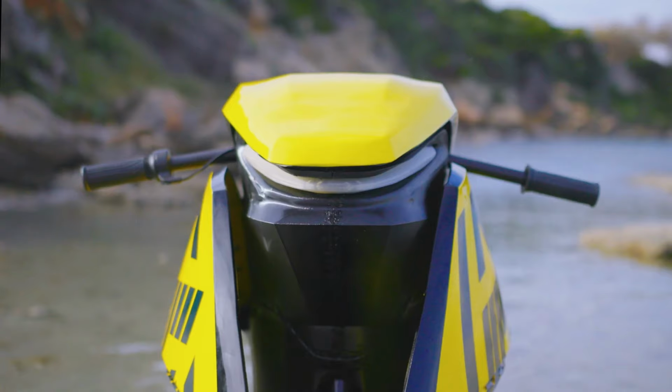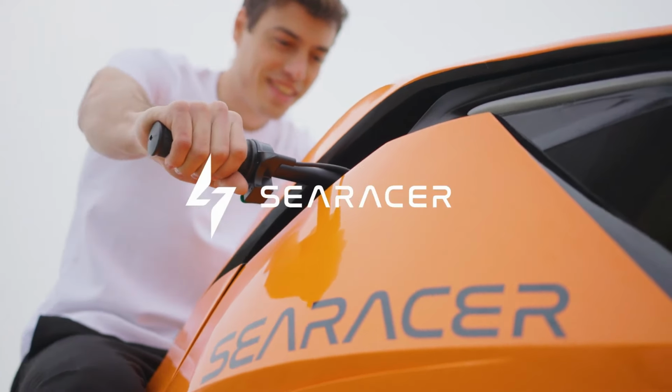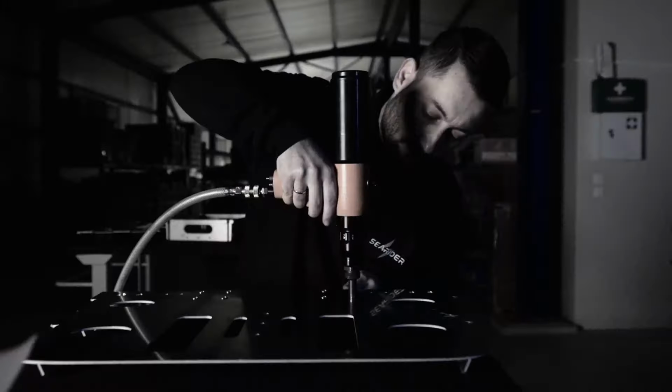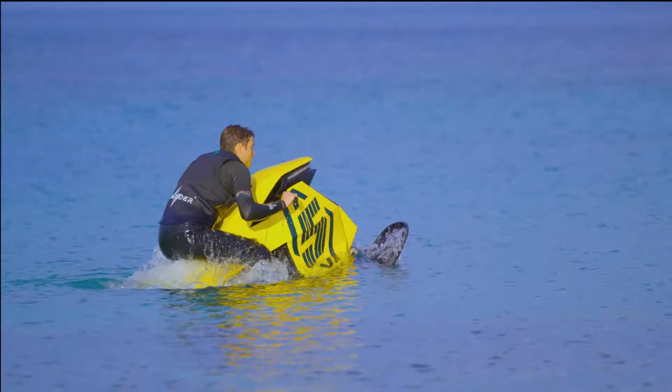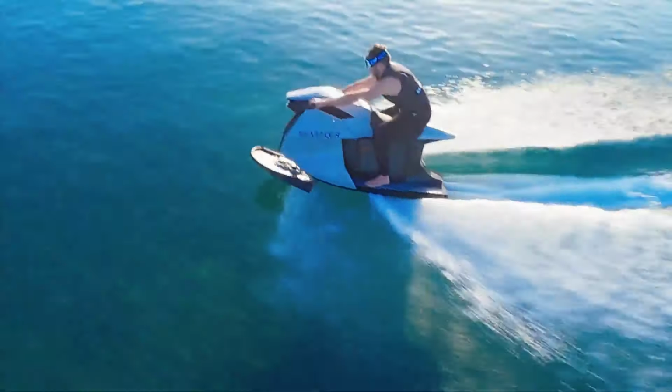One of their products, the Searacer, is built for adrenaline-boosting speed and fun. It puts 45 horsepower, 33 kilowatts worth of dual e-motor power behind its 143 pounds weight, offering a claimed top speed of 47.8 miles per hour, 77 kilometers per hour.